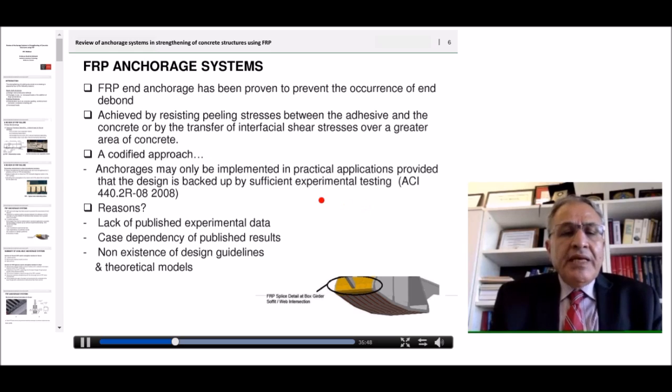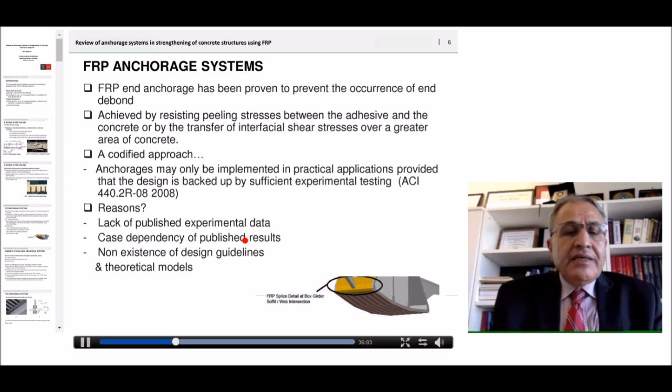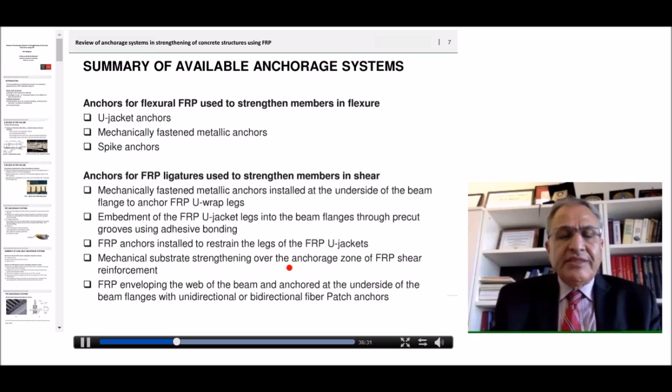The reason why the standards now require that you do testing is that there is a lack of published experimental data. I mean, there is some experimental data, but not enough. And there's case dependency of the published results. These anchor systems were used for specific purposes. And then we do not have design guidelines and theoretical models. That's the main reason why we need to do further testing in order to justify the use of anchorage systems. Okay.